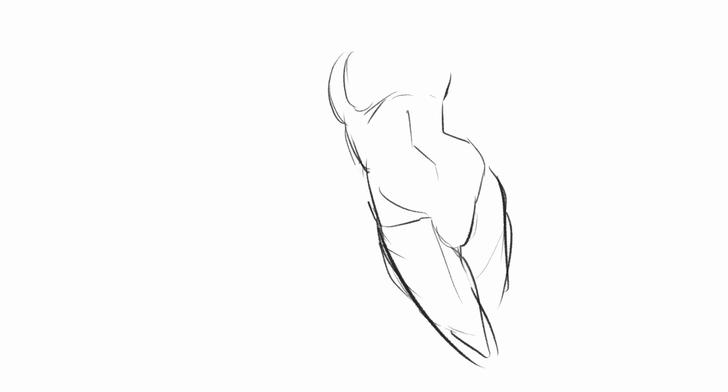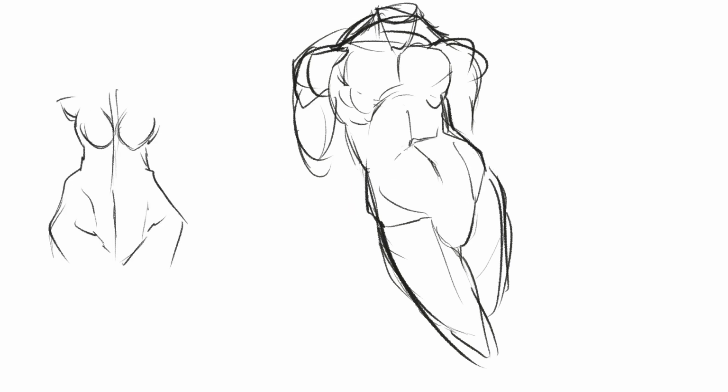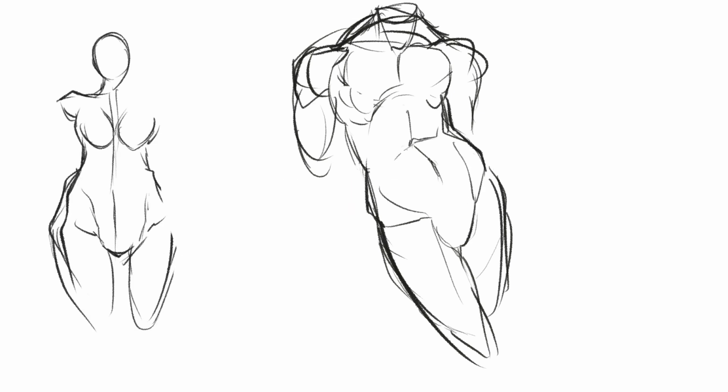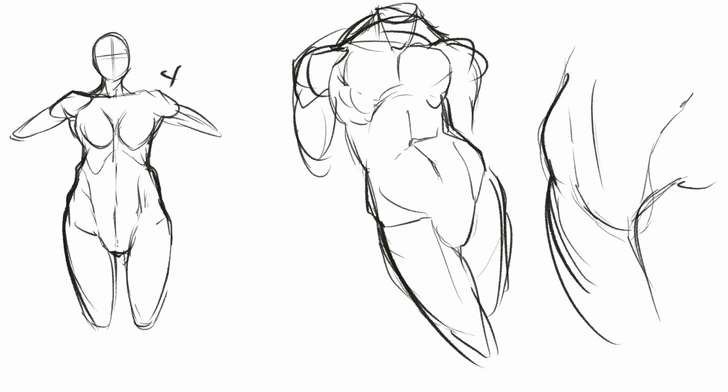So I want to talk more this week about the concept of small wins when it comes to practicing, and how big of a deal I think it is to set the bar relatively low so that you can win, to get that motivation going, if that makes sense, right? So what do I mean by this?